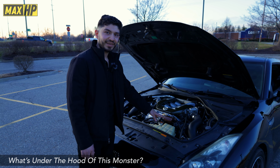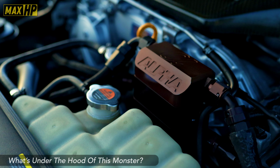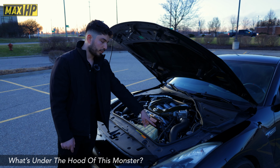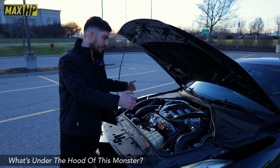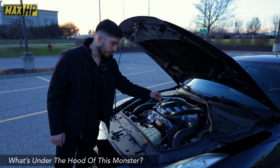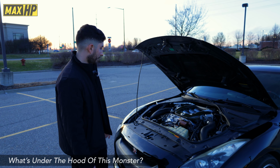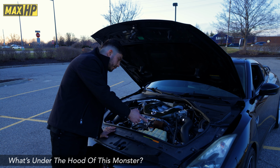This one, same thing, came with the car. It's an AMS air oil separator. The way it works is it gets vacuum from the turbo intakes. It sucks the vapors out of the crankcase, and then it drains them back into the oil dipstick. So that way you never have to drain anything. Kind of like a catch can, except you don't have to touch it. That makes it easy. Other than that, we got some tial blow-off valves.